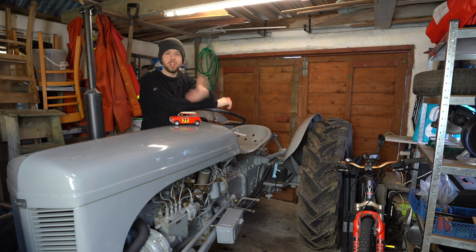Even these small niche things like a tracked Mini, in the grand scheme of things, it's not that important. But when you actually see what we could have lost, this interesting piece of history, this amazing story.